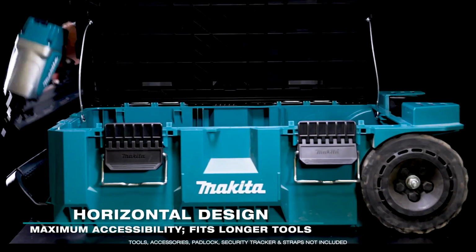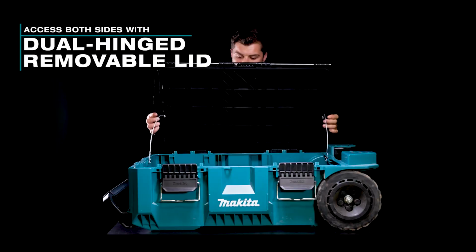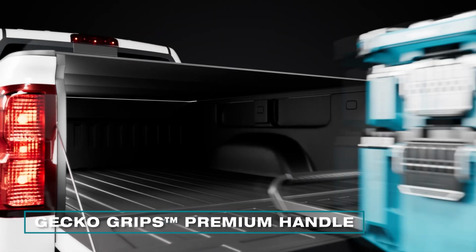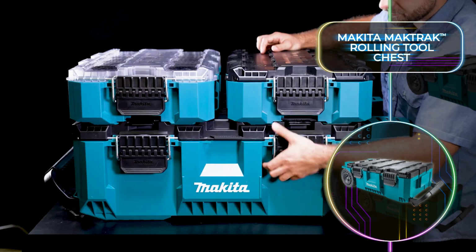Its novel horizontal design is engineered to store lengthier tools and equipment. Not only this, but it makes getting to them as easy as possible, and it fits underneath a truck bed cover. It has a more than generous holding capacity, and a weight limit of 250 pounds or 113 kilograms directly equates to a more impressive storage system for all your gear.